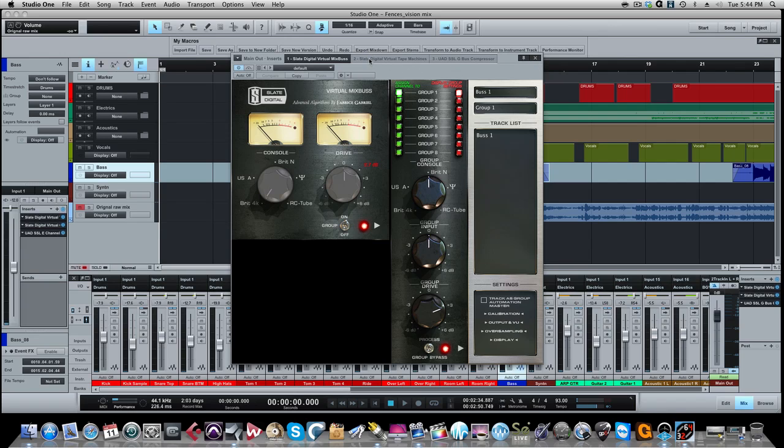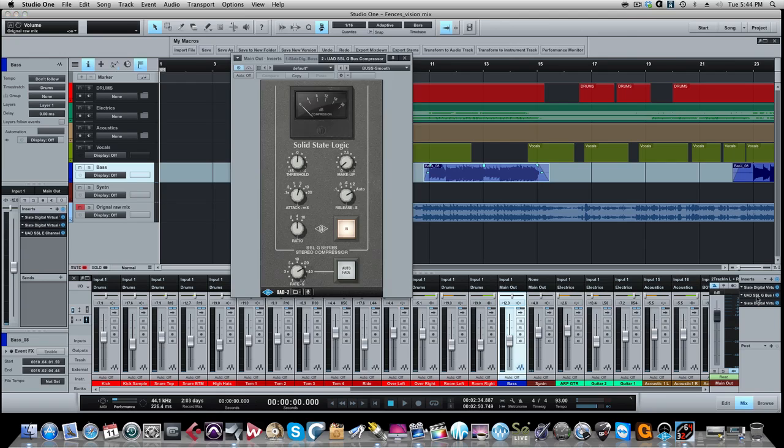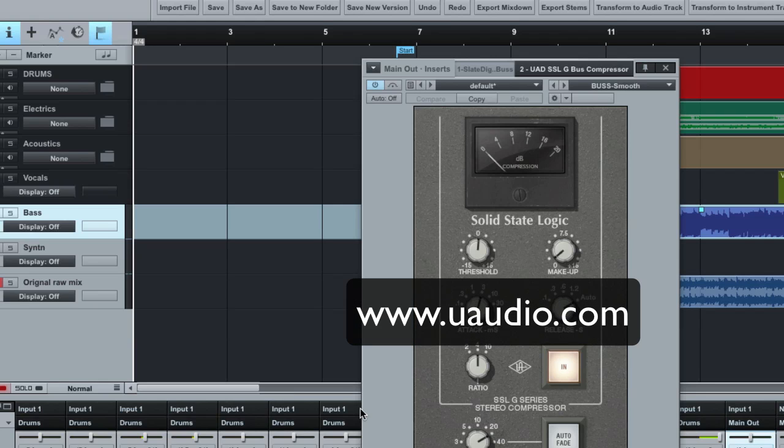The second plugin I use, let me just close this one for a second, is a mix bus compressor, and I use a few different ones, but for this song I use the Universal Audio SSL G series stereo bus compressor. Now if you don't know what Universal Audio is, you can Google it. I think the website is universalaudio.com.